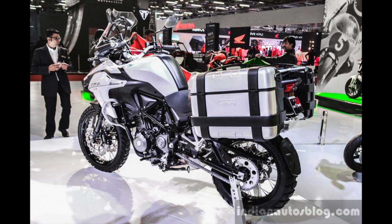There is one specification that gives me pause for concern. The dry weight is listed at 210 kilos. That's pretty crazy. With all the fluids and petrol in the TRK, I'm betting that weight's going to be close to an Africa Twin, which kind of defeats the entire purpose of the bike in my opinion. For a lightweight adventure bike, you really want it to be lightweight, and that's why we choose a smaller displacement. But that is only a problem in the Western market, where small displacement bike's biggest advantage is its weight.